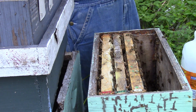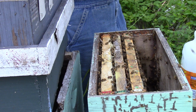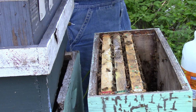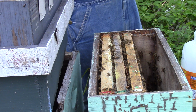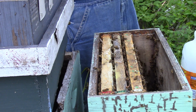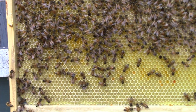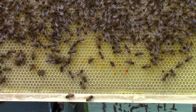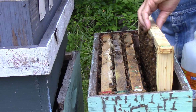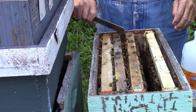This one here has pollen. We have some larvae. You have some eggs. We're building out the foundation good. See them? This one here got a spring bottom on it too, but I've got a board underneath it to keep the moisture and the wind from blowing up.